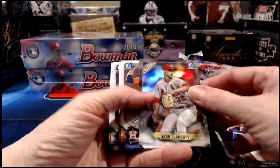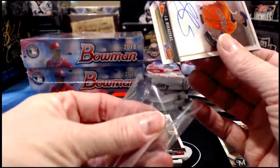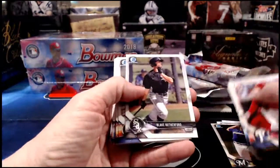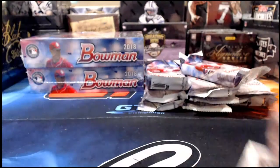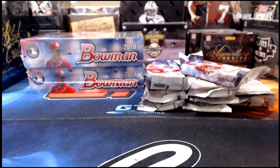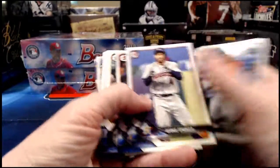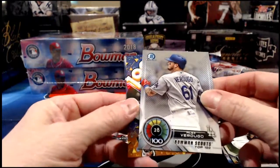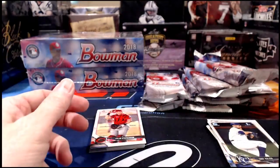Willie Calhoun, Jack Flaherty. Our next autograph is for the Astros. Bukowskis, or something kind of maybe not even remotely close to that. I don't know. Okay, we all know I can't pronounce two-thirds of the names properly. I don't even pronounce the names properly of players on my own teams most of the time. Alex Verdugo for the Dodgers, a little Bowman birthday for Francisco Lindor, and a talent pipeline for the White Sox.